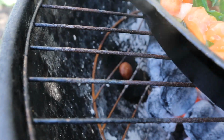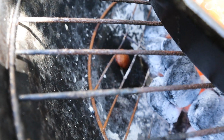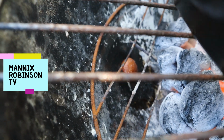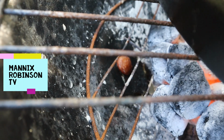Piece of the front fell down on the fire. Look at that. It fell down on the fire. Look at it bubbling down there. I don't know if you guys can see. Look at it. It is cooking away down there. Yep. Look at that.